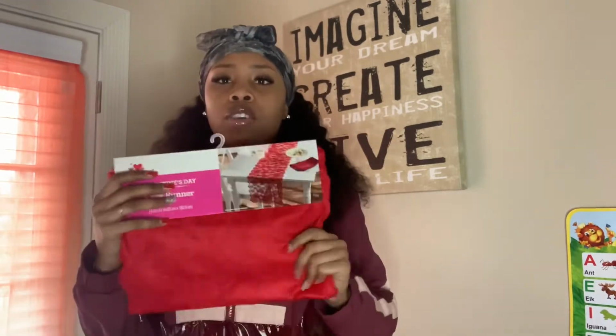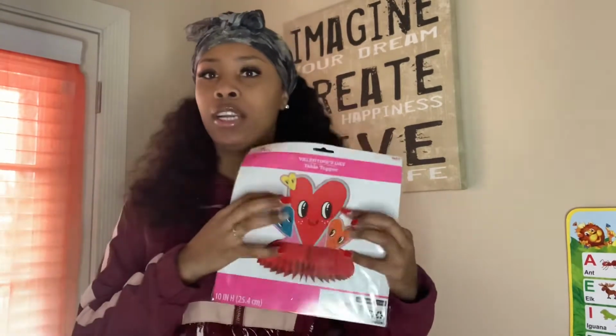First things first, I want to show y'all what I got from Walmart. I got some artificial roses, and I think I'm gonna just cut the petals off. And I have a tablecloth and a lace runner, so I'm gonna put this in the middle of the table. It's not as big as the table, to be honest, but oh well. And I got a Happy Valentine's Day sign, a table topper, and some plates. Y'all know the plastic plates. And the forks. So y'all about to see me decorate. So stay tuned, and let's get into this.